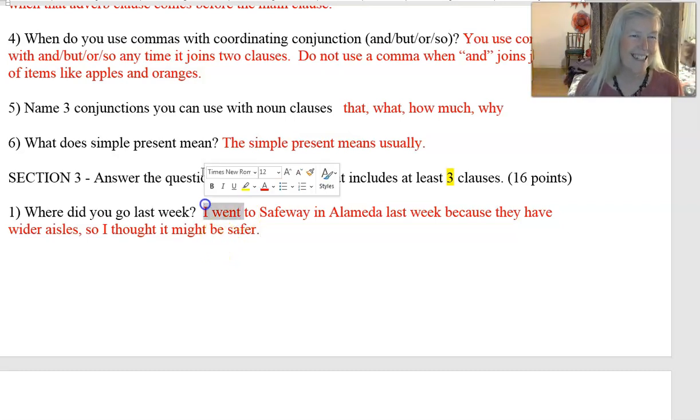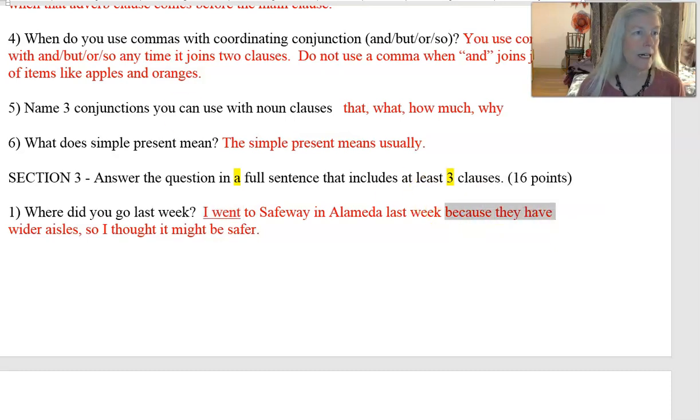Anyway, so 3 clauses. I went, because they have, so I thought, and that it might be. I have 4 clauses actually. So it says answer in a full sentence that includes at least 3 clauses, so 4 is fine. Always go back and read the instructions again after you answer to see if you did exactly what I asked.